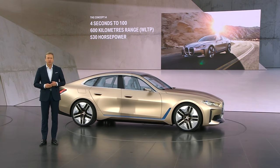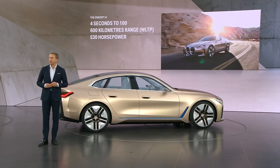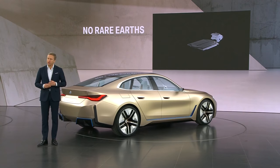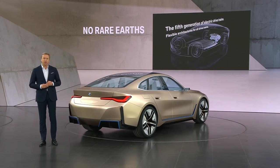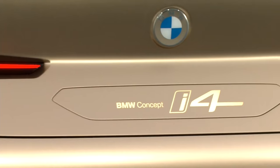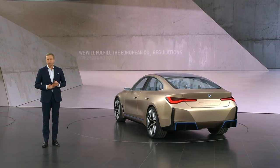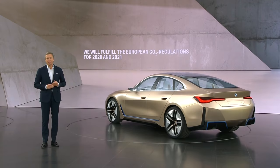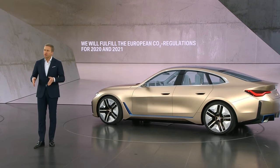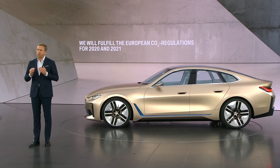The eDrive offers a thrilling peak performance of up to 530 horsepower. And we will not use any rare earth in the electric motor as well. All of this shows that we are fully committed to climate protection. And I can assure you and our customers, we will fulfill the tough European CO2 regulations for 2020 and also 2021. This year alone, we will reduce our European fleet target by around 20%.